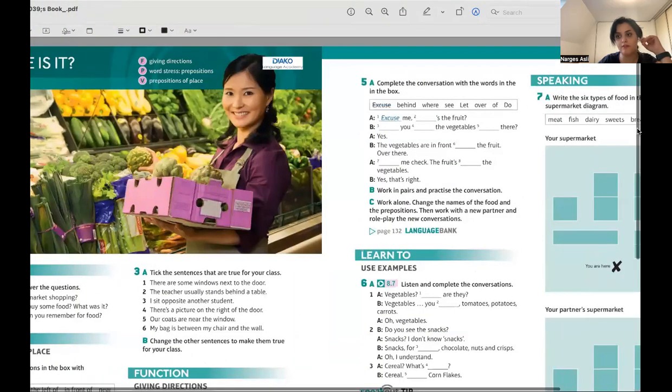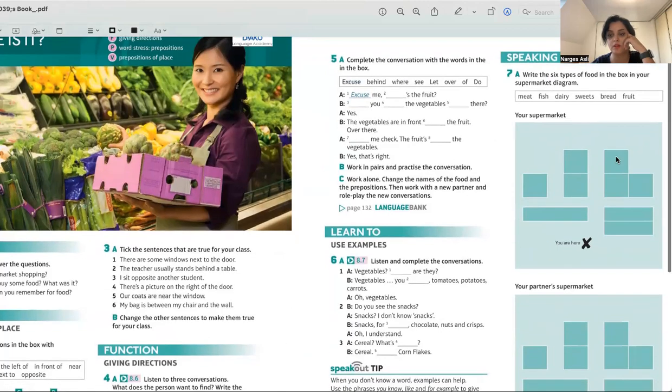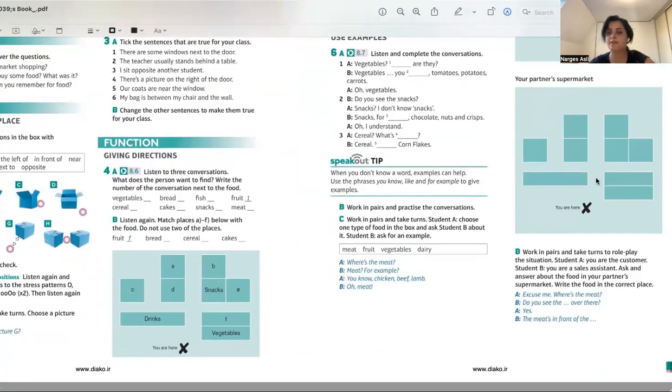بیا بریم تمرین هفت ببینیم چی میگه. Write the 6 types of food in the box in supermarket. Meat, fish, dairy, sweets, bread, fruit. خب این که گوشته، ماهی، لبنیات، sweets هم شیرینی، bread یعنی نون، fruit هم یعنی میوه. دیگه همین. Work in pairs and take turns to role play the situation.